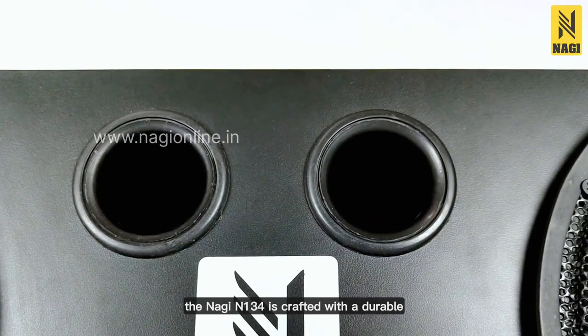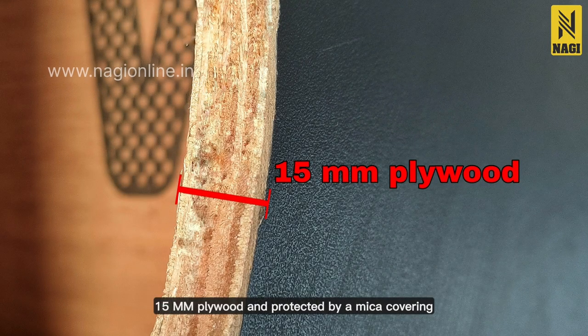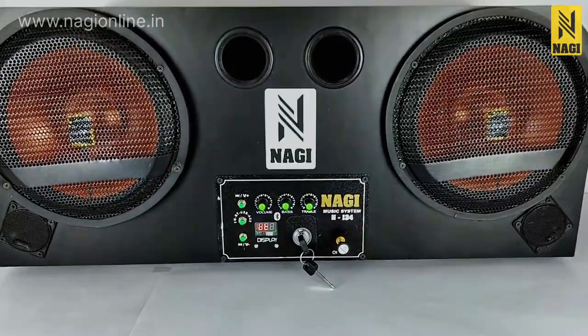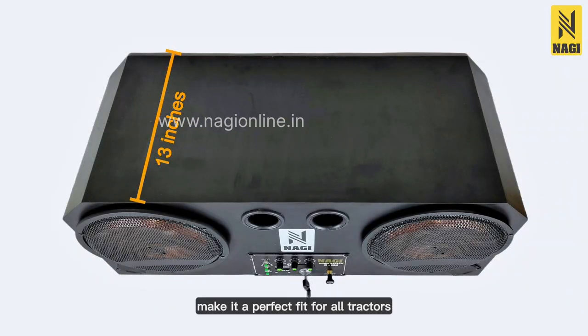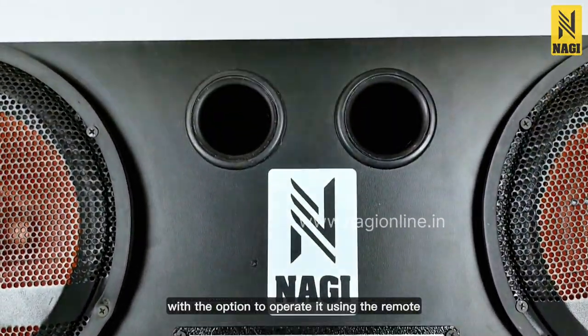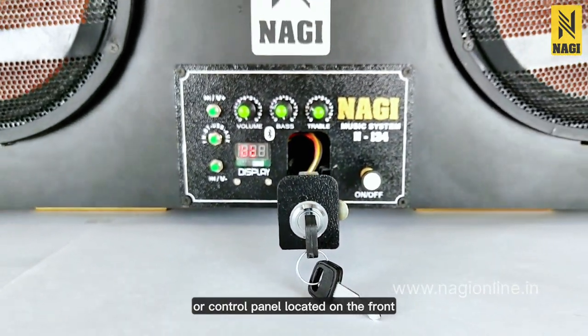The NAGI N-134 is crafted with a durable 15mm plywood and protected by a mica covering, guaranteeing a long lifespan. Its dimensions, 13 inches in height, 31 inches in width, 13 inches in length, make it a perfect fit for all tractors. The music system is easy to control, with the option to operate it using the remote or control panel located on the front.